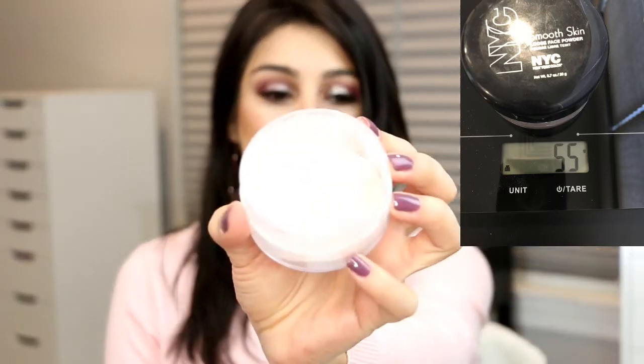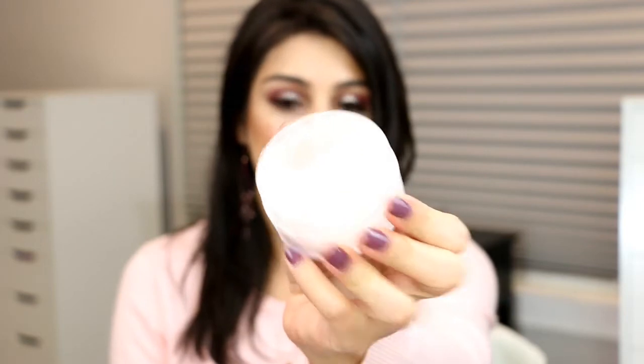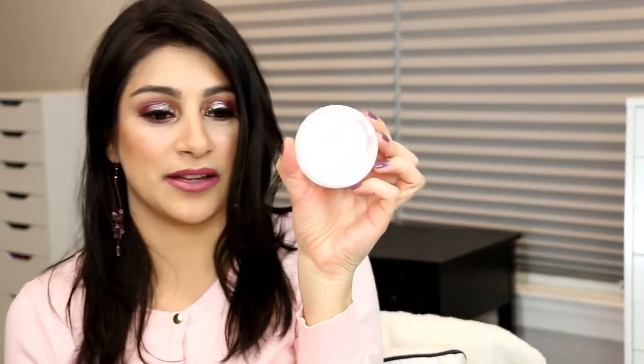The following product is my NYC Smooth Skin Powder. I weighed this the last time because I wanted to see how much I was starting out with, and honestly, you guys, I weighed it today and it's saying it's 0 grams. This is how much I have left in there. I don't even know if you guys can see it because it's white on white, but I don't have much at all. Like I don't know if you guys can see it from here. Is that better? I don't know.